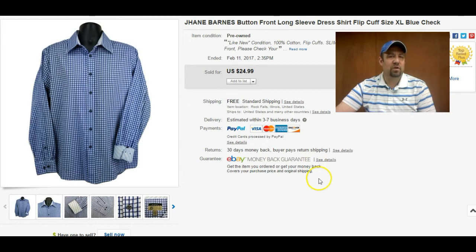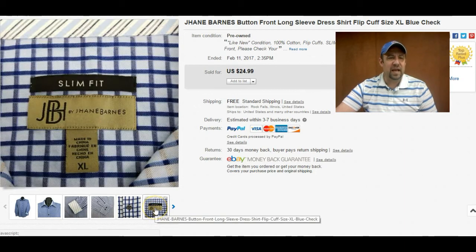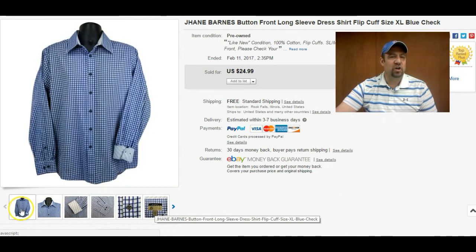I believe this one here. Okay, this one here is a Jan Barn. These things do fairly decent. Sometimes they move slow. This is what the tag looks like. And this was slim fit, so that definitely helped. Flip cuff. Nice blue check. Really nice shirt.